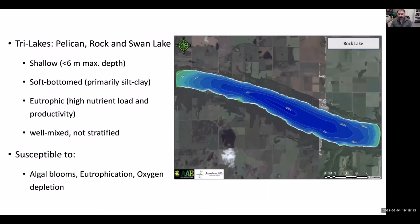So Rock Lake, Pelican, and Swan, they're all fairly similar. They all have lots of similar characteristics. Essentially, they're all shallow. They're all less than 6 meters. They all have soft bottom lakes. They're all eutrophic. And when I say eutrophic, that means that they have lots of nutrients going into those systems, and therefore that leads to algal growth and challenges when you have lots of algal growth, right? Also, they're well mixed. So they're basically mixed from the top to the bottom, and they're susceptible to algal blooms.